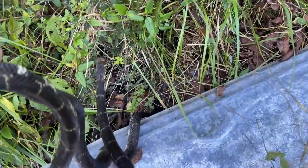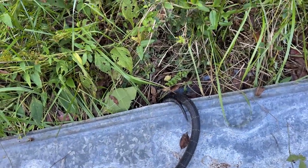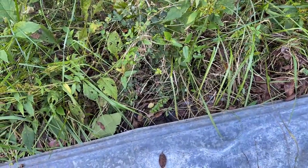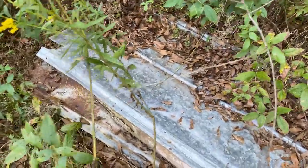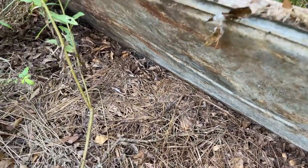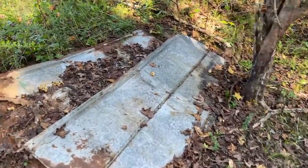All right. There you go. Awesome. All right, next stack. A rabbit just ran out from under here, so I'm not counting on there being any snakes. Sure enough, nobody. All right, next set.